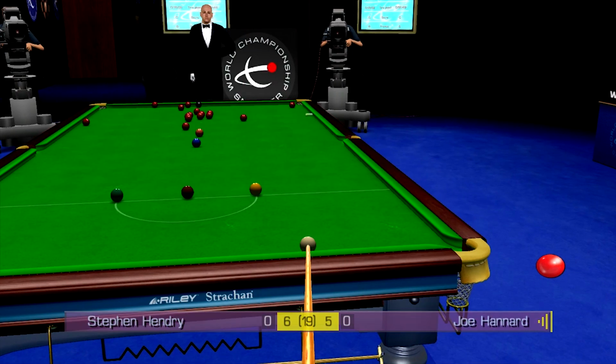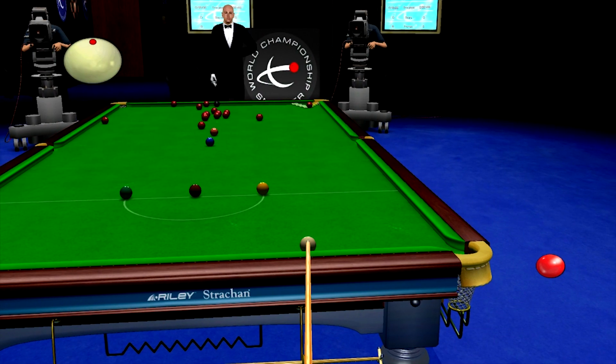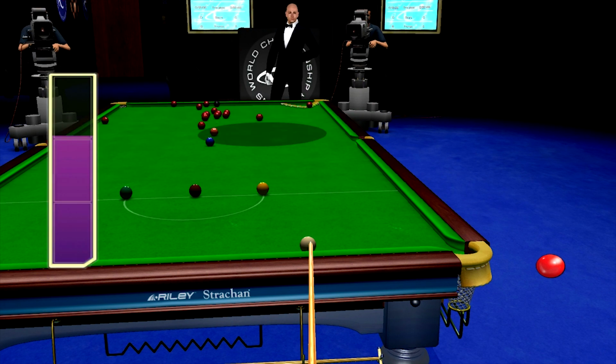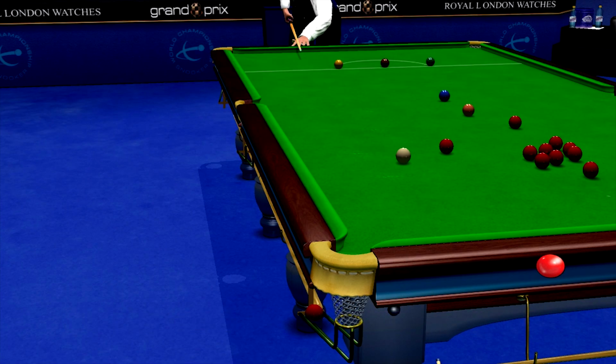Unlucky to put the red over the corner. Oh. Not a straightforward pot, but not overly tough either. Got to play this with quite a bit of check side to try and stay on the pink here. Makes the pot missable. But that's gone in.